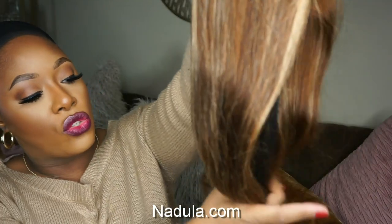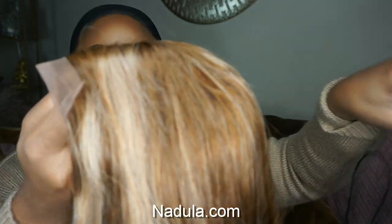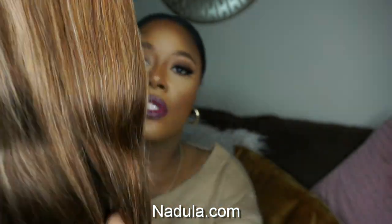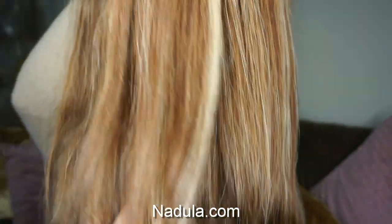Now like I said, this one's 22 inches. She's Brazilian straight. Okay, Brazilian straight unit. The colors are beautiful. Yes. Okay, so this is like one of their current promotions. I just think it is so pretty. I love the colors. I just love these colors. It is just so gorgeous. Look at that. Oh, so pretty.